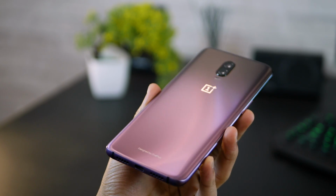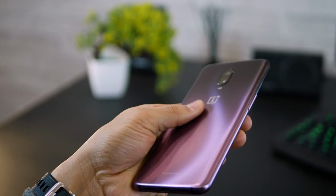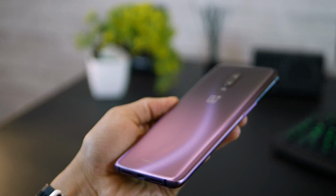And I use the OnePlus 6T in the Thunder Purple color, which has this really nice soft matte finish, so it does not attract any fingerprint smudging or even dust, so it's always clean.